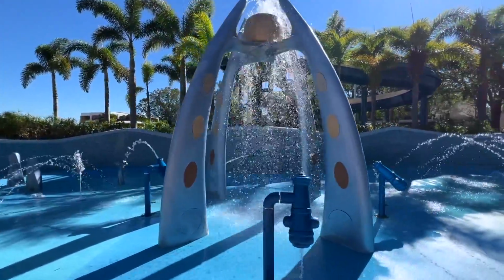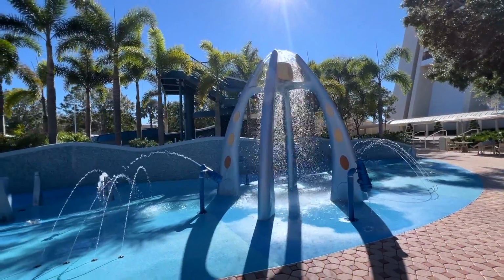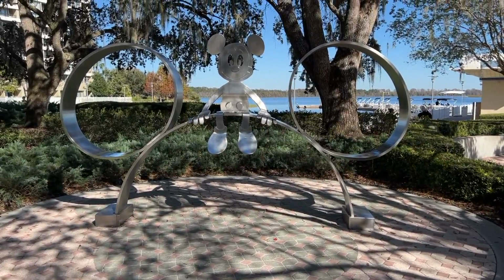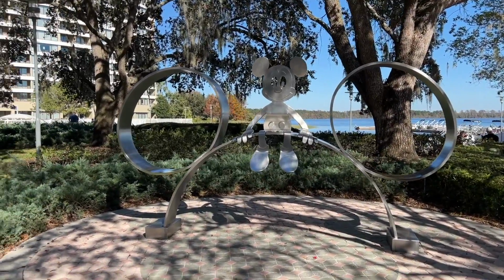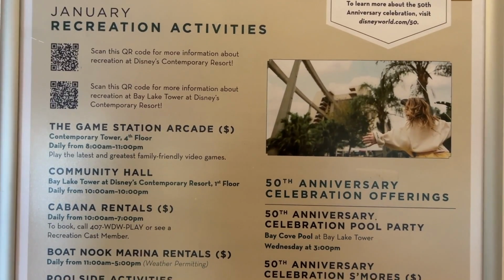They do lead games and other activities around the pool deck, so check the schedule that will be posted during your stay to see what's going on while you're visiting. There's also this very cute Mickey photo op back here. Here's a look at some of the activities they had going on during our stay.